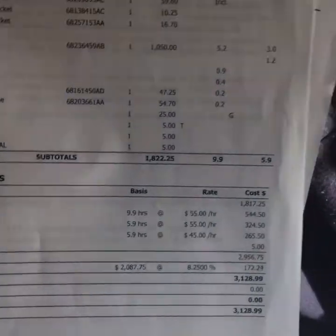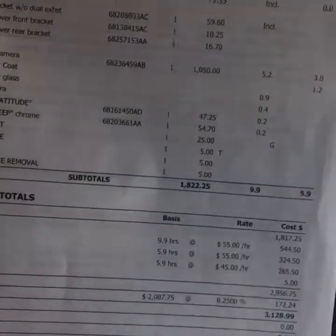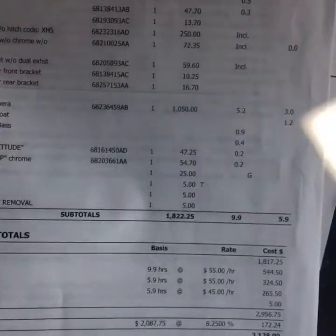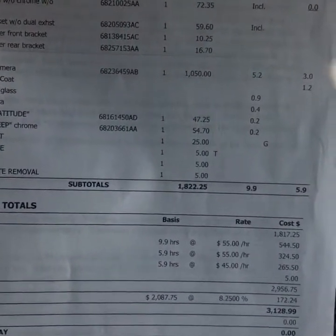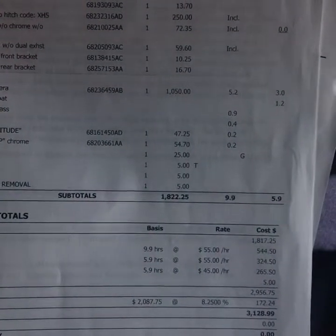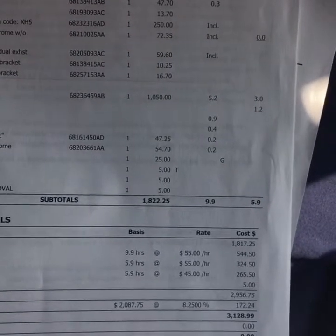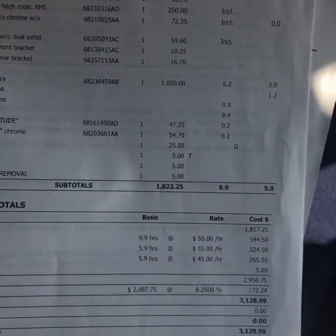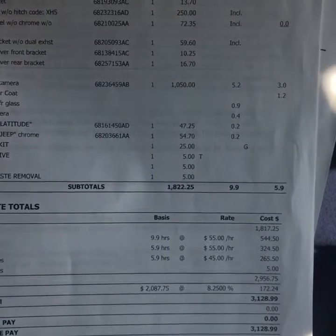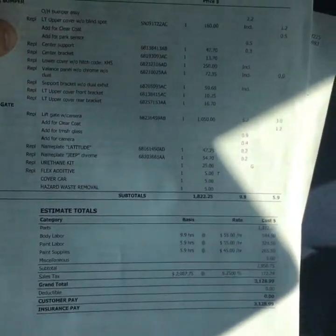The latitude plate 4725, the Jeep plate chrome 5470, the kit $25, Flex additive $5, cover car $5, hazard waste removal $5, with a tax of 172 comes out to $3,128.99, you guys, so our baby can get back looking right.